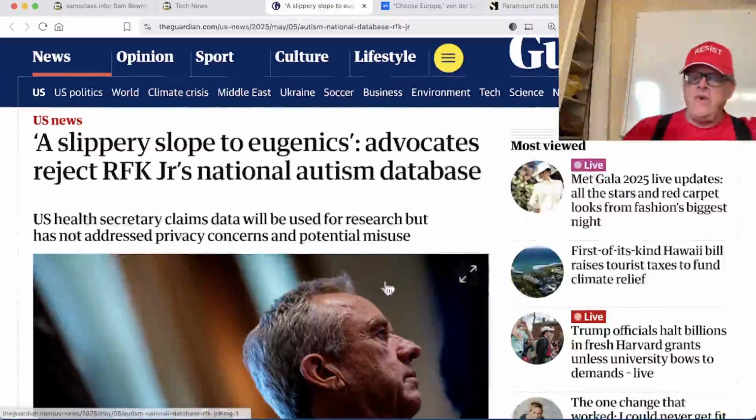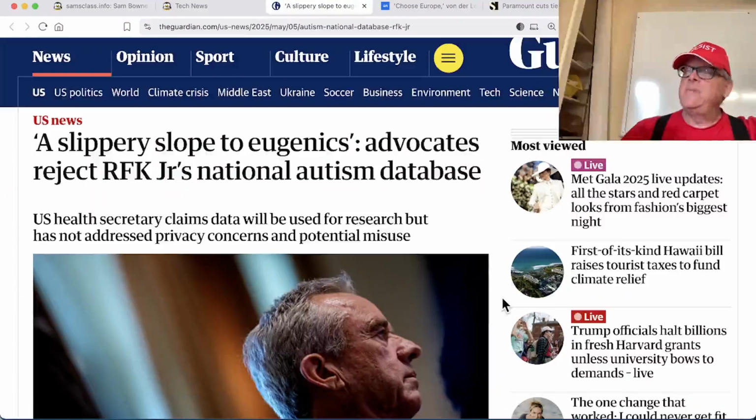So RFK Jr. has said terrible things about autistic people. He clearly doesn't understand the symptoms of the real disease. He lies about the cause. He lies about the treatment. So I don't think he lies about treatment. He lies about treatment of measles. He's a complete lunatic, believing all sorts of false conspiracy theories, and he's diverting the entire federal government medical system off to promote false medicine, quack medicine, and conspiracy theories.